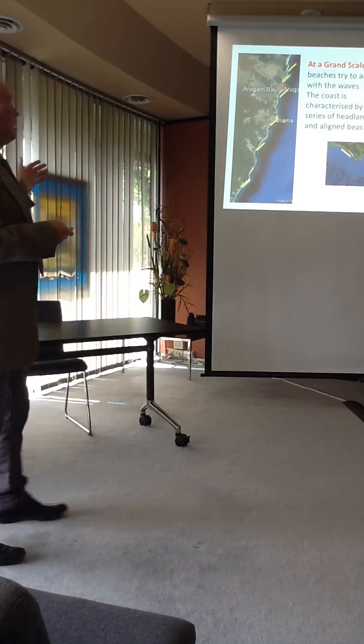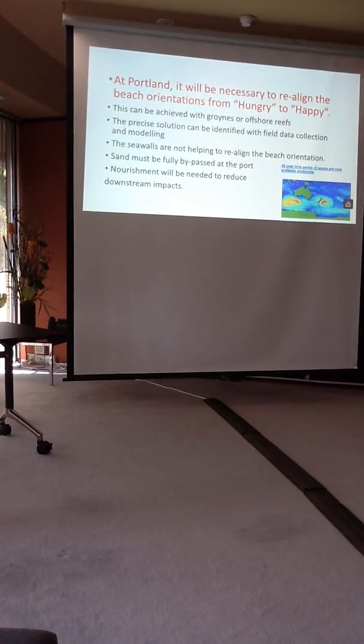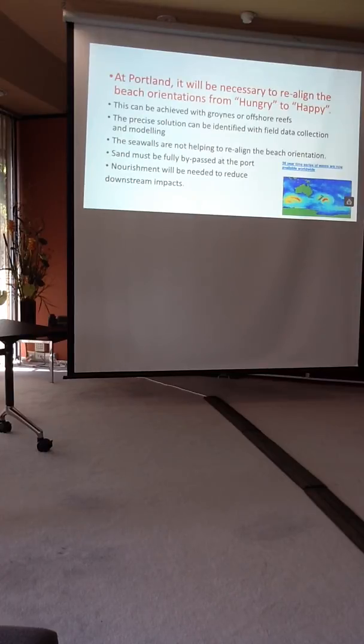So if we come back then, at Portland it will be necessary to realign the beach orientations from hungry to happy, and it can be achieved with groins or reefs. The precise solution needs detailed field data collection and modelling. The seawalls are another fundamental problem. They're not realigning the beach at all. They're just leaving the beach on the angle that you found it, and so they're not attacking the cause of the erosion. They are just protecting the land. Sand must be bypassed to the port, and nourishment will be needed.